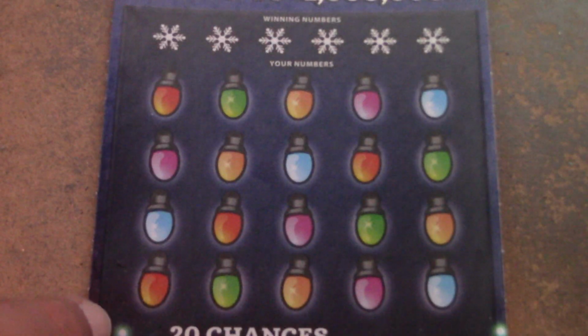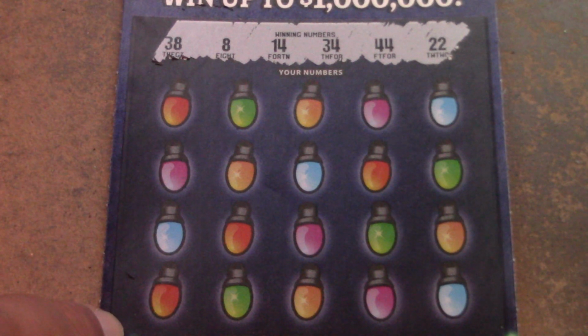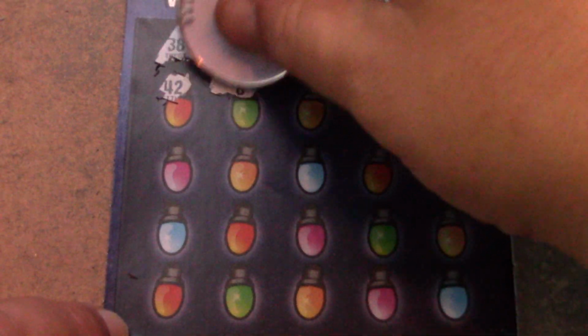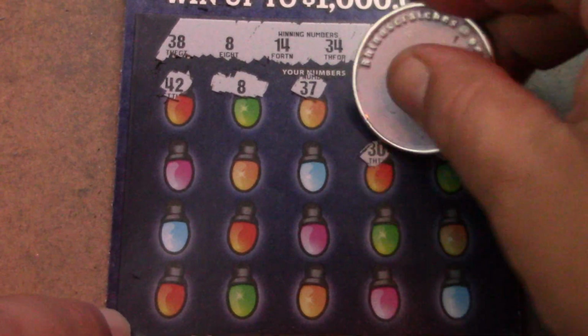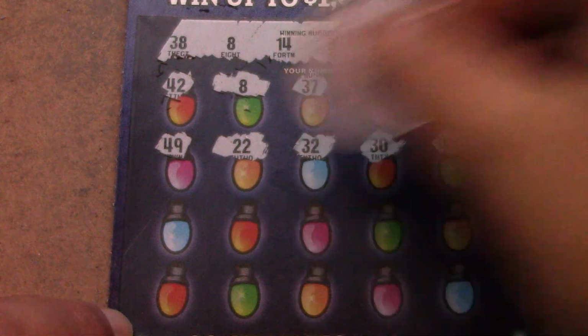Ticket number 41. Eight, 14, double ducky, 34, 38, 44. So a little bit of everything. Let's see if we can get some matches. We need to find some matches. There we go, matching number 8. All right, so let's top row match. 37, 35, 21, and a bunch of one-offs right after that. 30, 32, double ducks. So you got top and bottom there, matches, 49, 34, there's three matcheroonies.